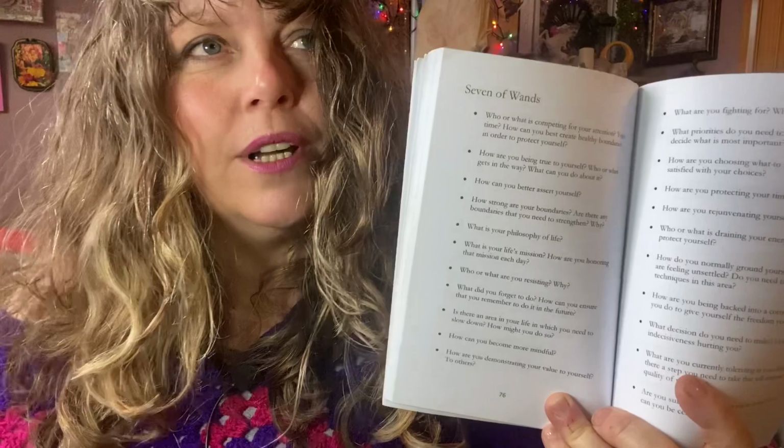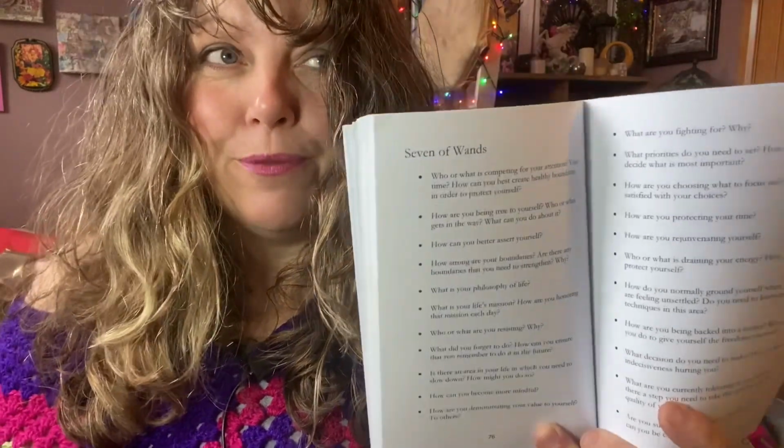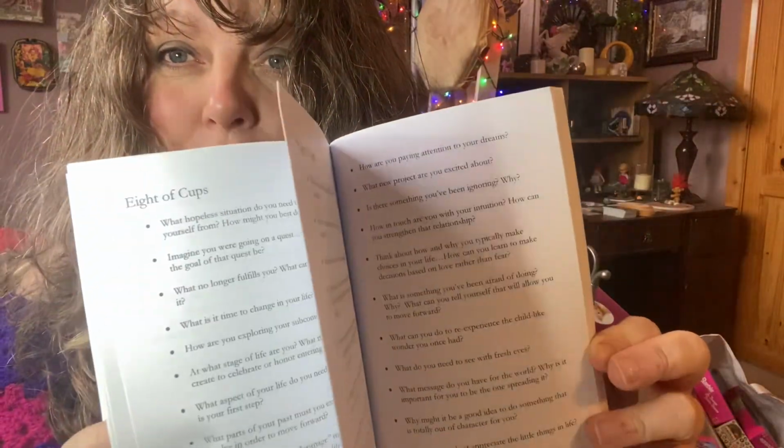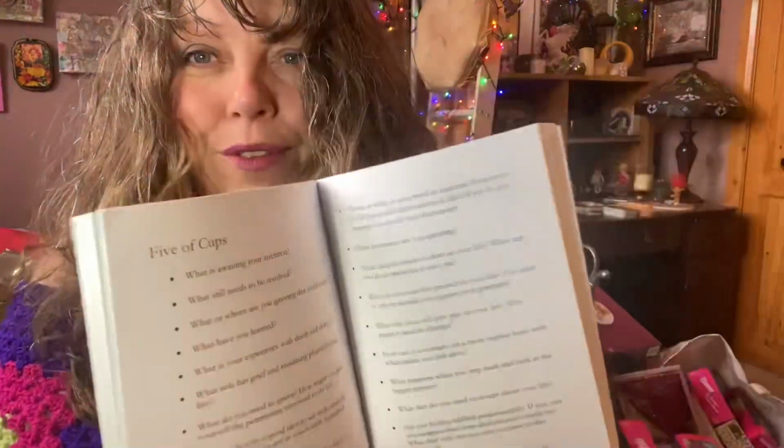This is a great book. This is by Andy Matzner. This is Journaling the Tarot. I found this really useful for helping to retain the meanings of the cards by the questions that it asks. Basically, this book gives you a list of questions for each card that you could journal about. So say you pulled the 5 of Cups, you could journal on what is awaiting your attention, what still needs to be resolved, what or whom are you ignoring that could help, what role has grief and mourning played in your life, how can you connect on a more regular basis with what makes you feel alive. So they're kind of psychological questions around the meaning of the card.